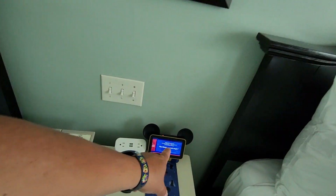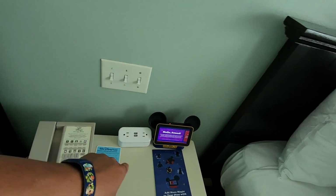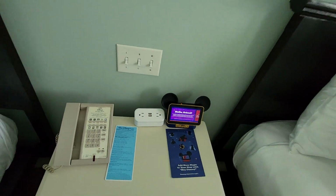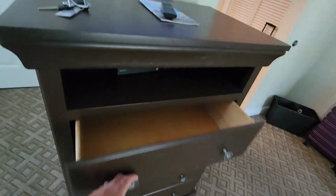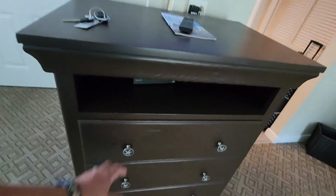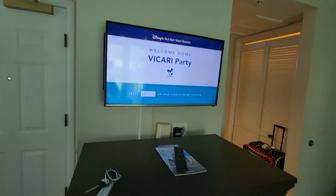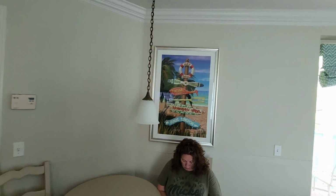And you have your little Hello Mickey, Hey Mickey gimmick. Your Alexa. I got a couple of USBs. You got 2 USBs, 2 plugs right here, some storage, and you got some storage over here. We're only here one night, so we're not going to be utilizing that. Got the Hello Welcome Home Vicario Party. Little seating area. I like that picture.